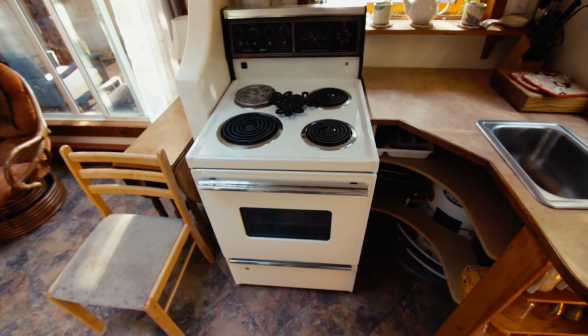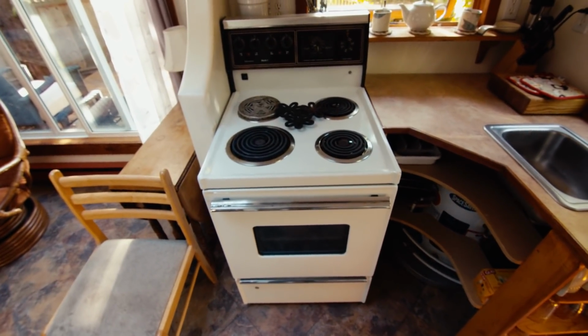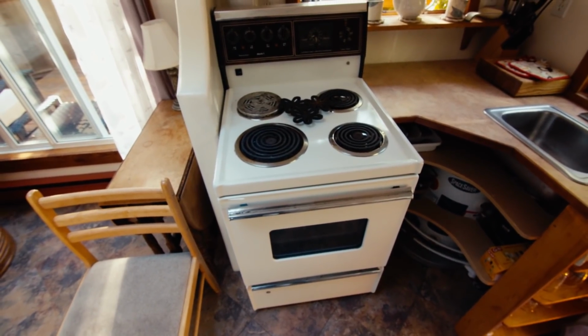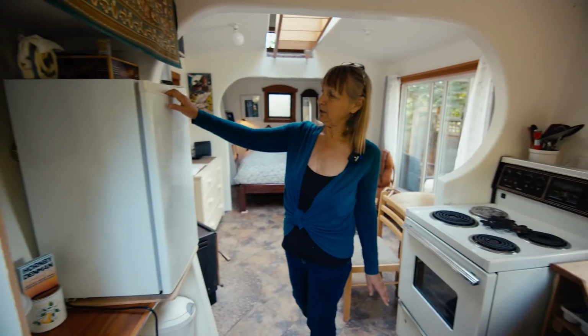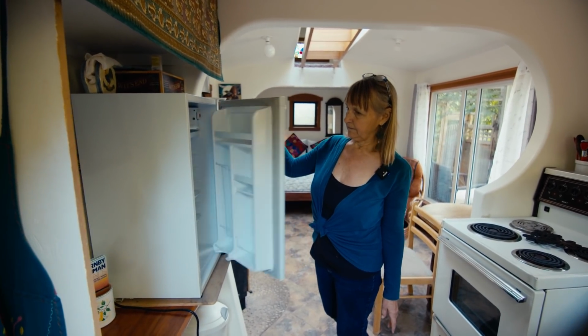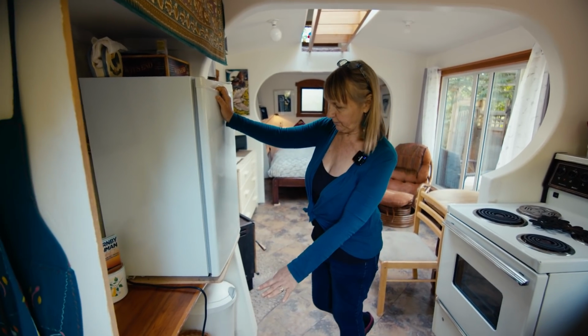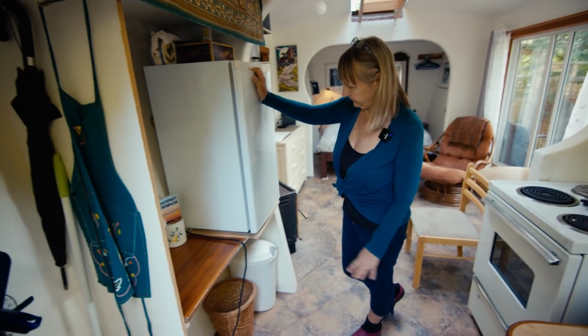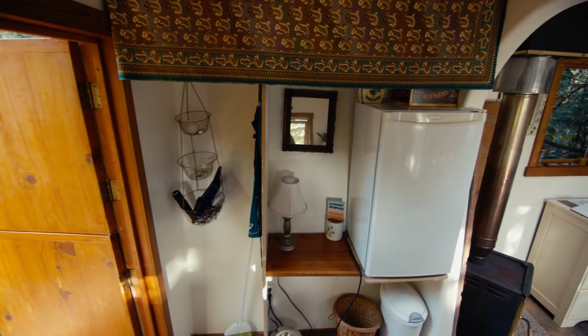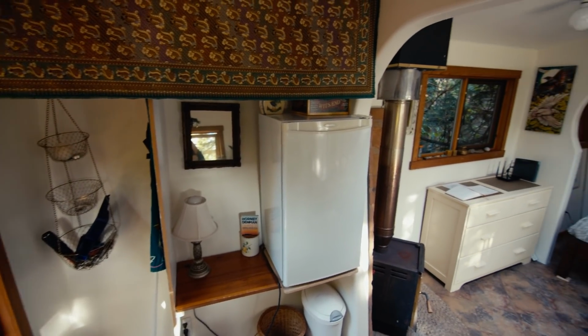We got this little stove from the air base, and it works just as any bigger stove would and gets used lots. We have a little half fridge, and really it's all you ever need. It's just perfect. We have our composting area, and we recycle everything that we can, and up here we have all our dishes and pots and pans and various things that you might want.